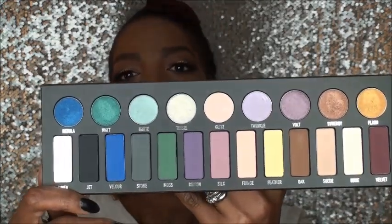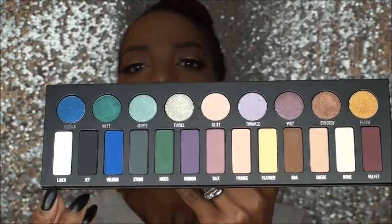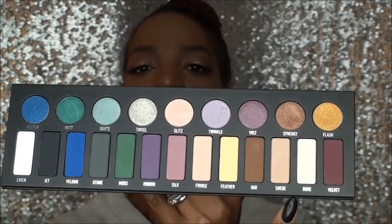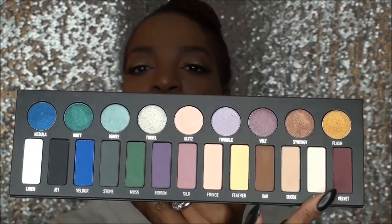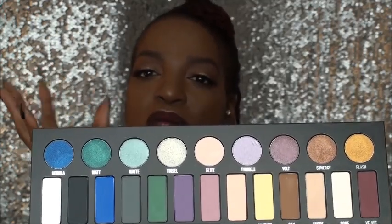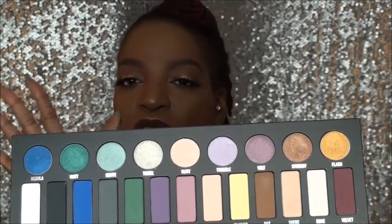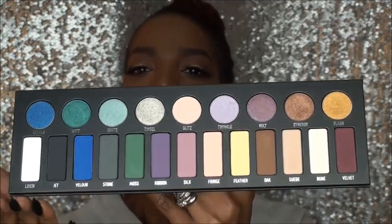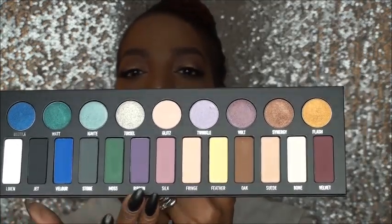But can we just talk about the actual palette? I mean, oh my god. The color selection is awesome, and me being a cool tone girl, I love the fact that she really kept true to that in this palette. I would have liked it if she had an orange or a rust color to use as a transition, but it's cool. I have a million other eyeshadows that can hook that up for myself, so I'm not mad at all. I think this palette is everything.